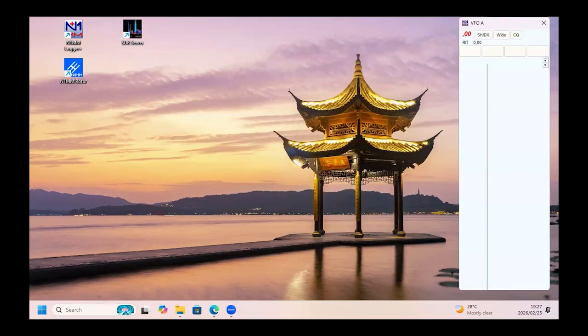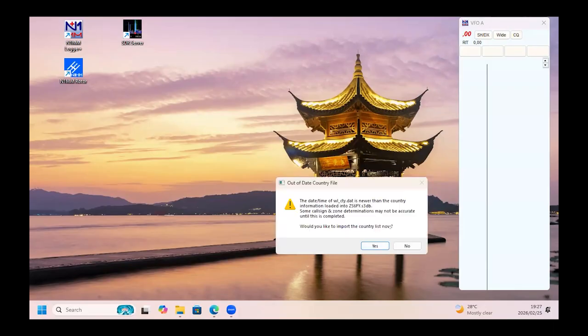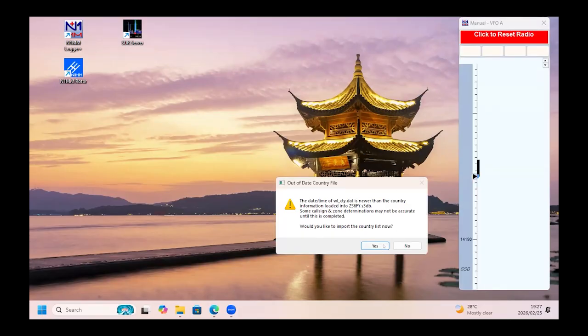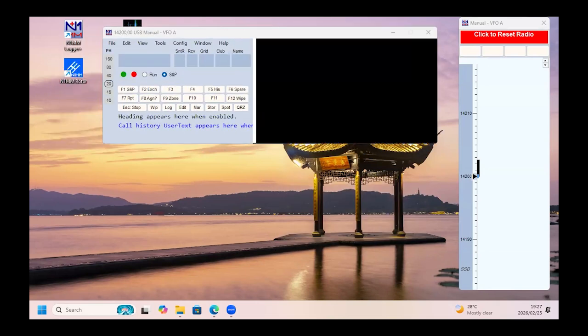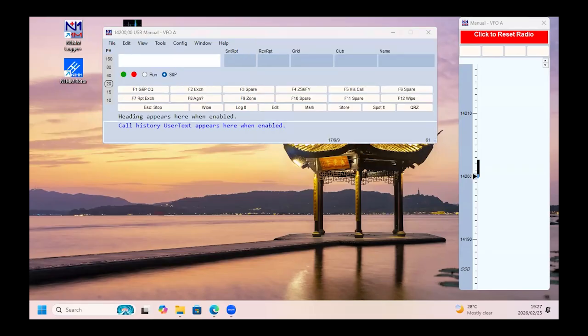And then you will get a couple of screens that open up. One of them you might see is this one. I will explain this a bit later. It says the date time of wlcity.dat is newer than the country. Maybe I should just do that for now. I'll show you how that works a bit later. So fantastic, here we go.